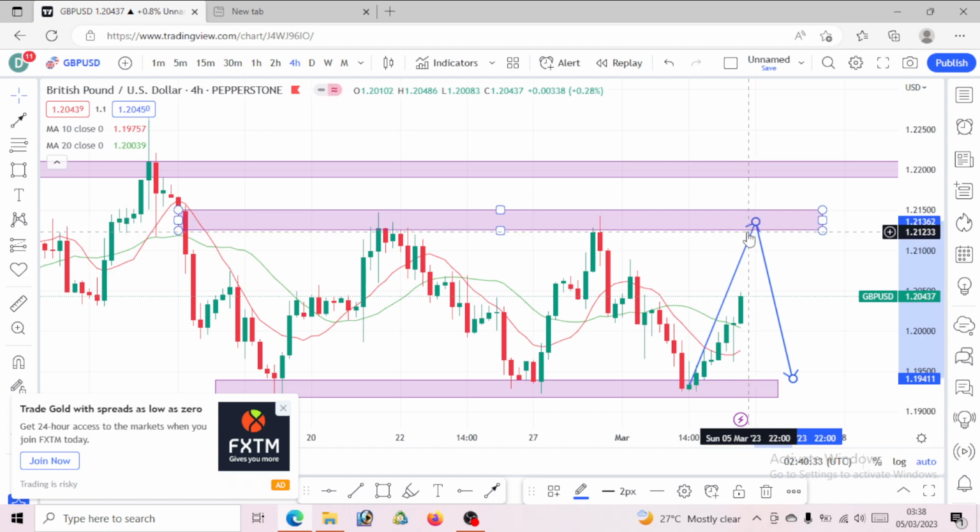Or you just have to stay away from GBP pairs and trade other pairs like USD JPY, which I've done analysis on. You can take a look at AUD JPY and Euro USD, which I've done analysis on. You can trade them. With GBP USD, I think you should be patient a bit. If this price comes to take this resistance level, then it should be a perfect setup to go ahead and sell for the week.